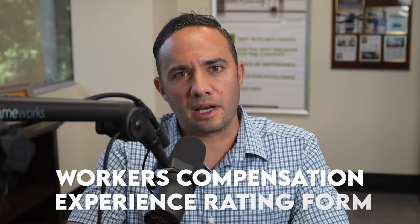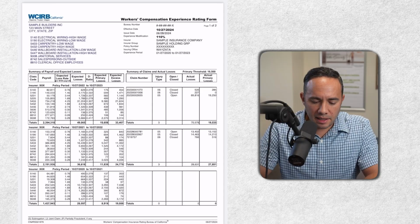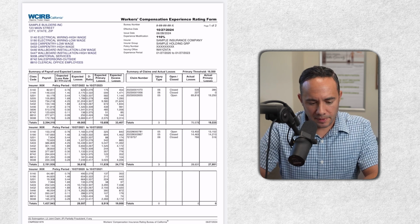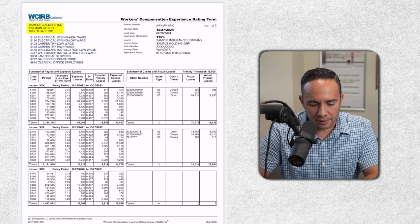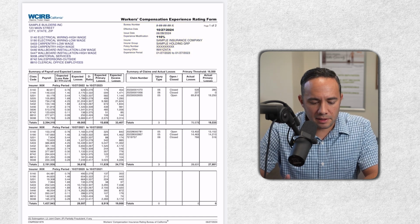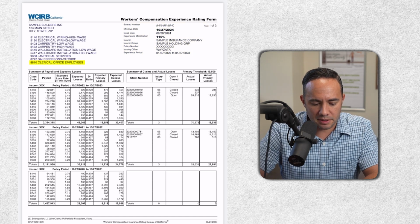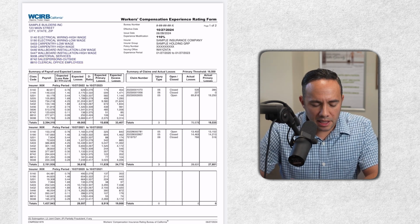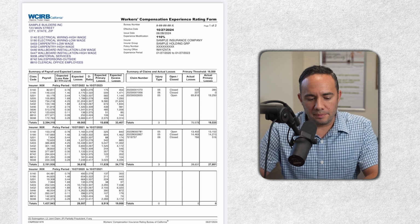So starting today, let's go over this Workers' Compensation Experience Rating Form, so you understand what's on here and what sections to look out for. Beginning in the top left, that's where the company information will be listed. You can see here I placed a sample address, but right there you're going to see company information, and below it, those are the classifications, with the exception of 8742 and 8810, which are outside salespeople and clerical office employees. The other classifications were assigned by the WCIRB.